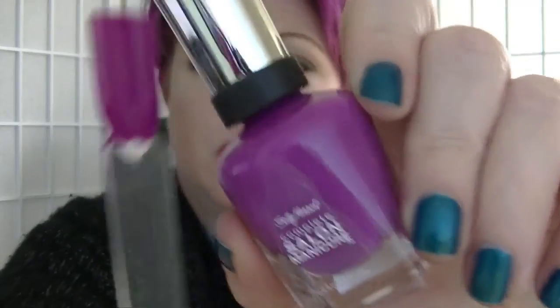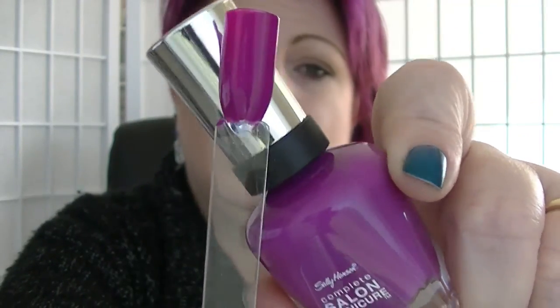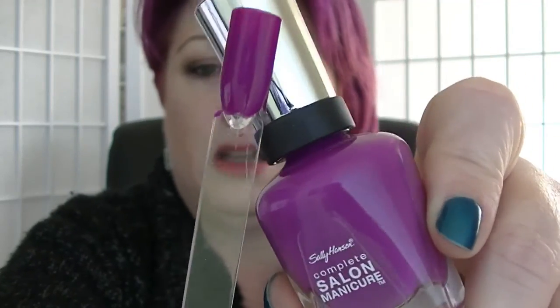Second to last polish of the month will be the Sally Hansen Complete Salon Manicure in Purple Posy, which clearly is a purple polish. Really pretty, like this one. Good formula, yada yada yada. You know the drill with that one, those kind of polishes.